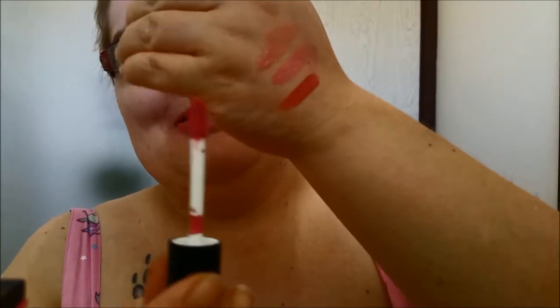So this one is Milani. So I'll put it on. Love the smell of the NYX ones. I absolutely love it.